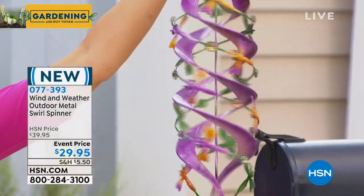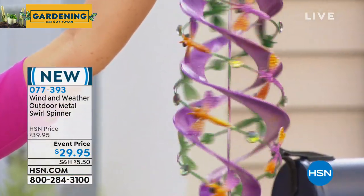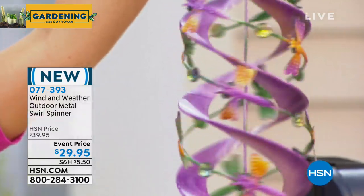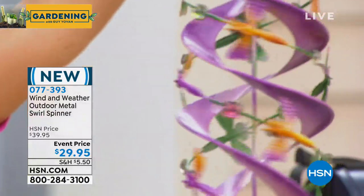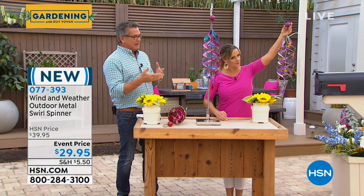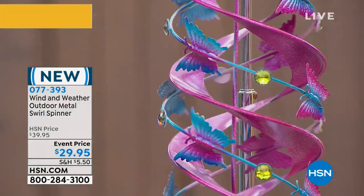The wind, it'll just be the slightest breeze. As it gets going, it'll just continually spin. You saw me, I spun it one time and the thing spun forever. It's still going. It just goes and goes. Most popular right now is the dragonfly. But remember, I have the butterfly and I have the hummingbird. The only difference is the body color and the bug color, but they all are very colorful. They all have the jewel hanging at the bottom.